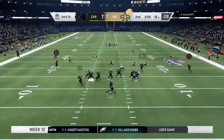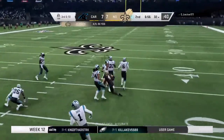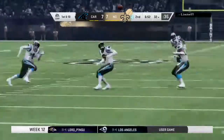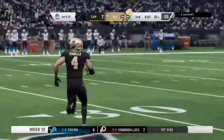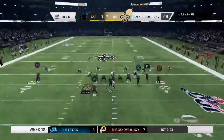Jones on 3rd down. Able to find Isabella. It'll be a Saints first down on a gain of 16 yards. That's good for a Saints first down. From the 32 now, here's 1st and 10.